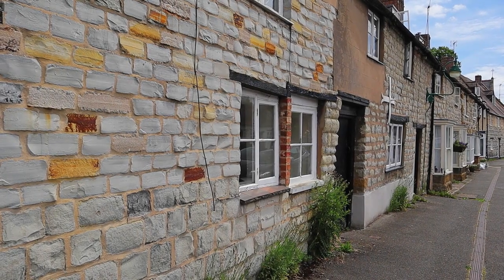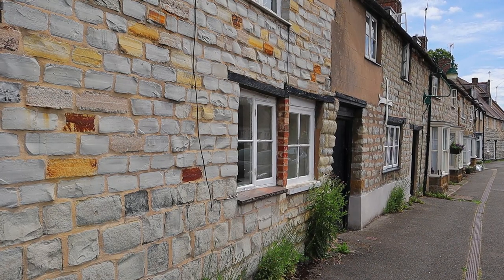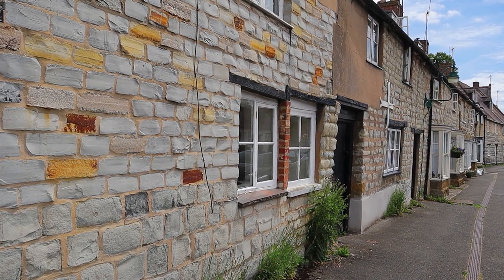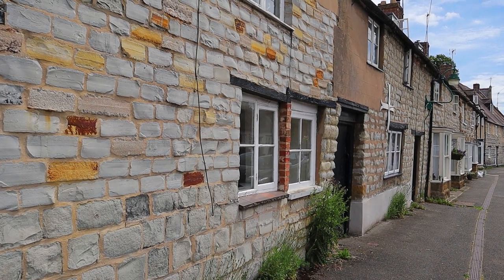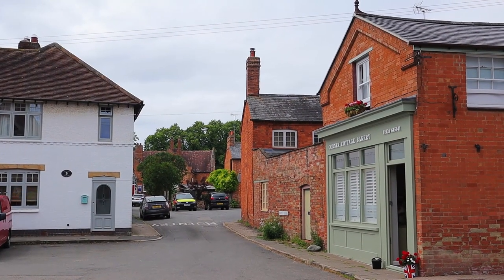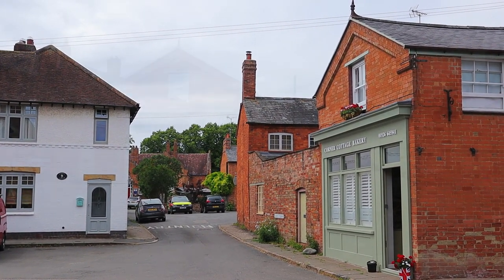Brilliant. So we're now in Kineton. I'm going to have a look at the church first of all, and then I'm going to see what remains of the former line between Fenny Compton and Stratford-upon-Avon before I continue looking at the military railway. Kineton seems to be a delightful little village.